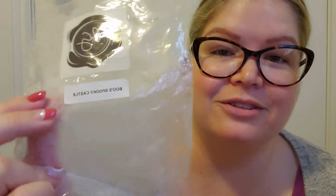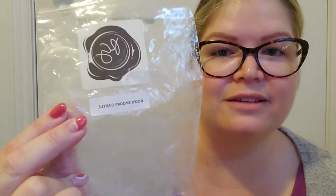Couple more here, guys. RG, Boo's Spooky Castle. I adore this. I love this. I should have got this in a mini pie when the Mario pre-order was going, but I didn't. This is Boo Berry, the cereal, and a couple of other things mixed together, and this is so glorious.